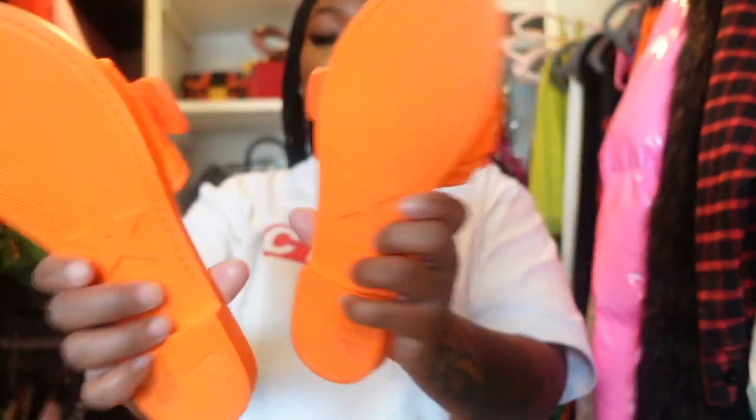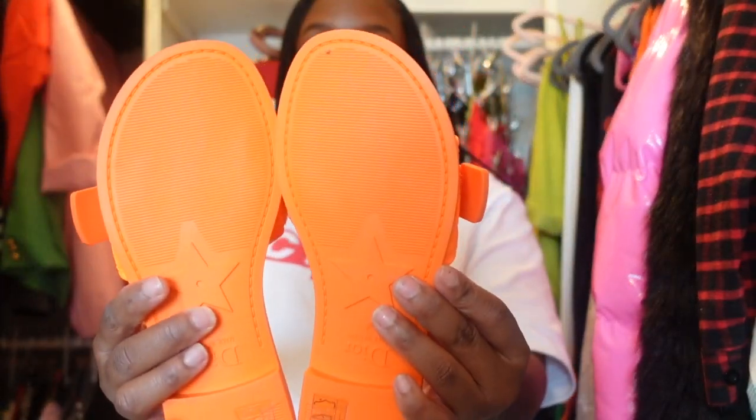When I tell you, I have these in navy blue. Comfortable. You just throw them on, you slide them on. So I got them in this beautiful orange color. You see the sole. It has the Dior label. It has the star. It has your sizing on it. So it's a size 36.